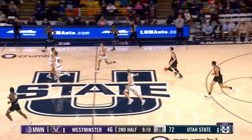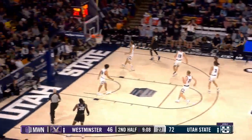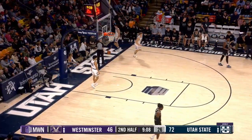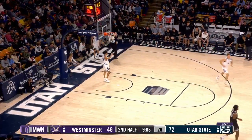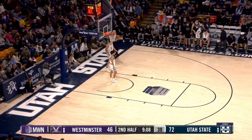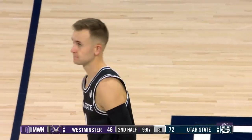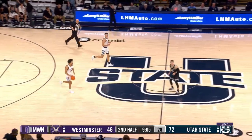Outlets it to Shulga. 72-46, and another bad pass. Shulga trying to slip it to Idle Rock, and Shulga comes up and goes, yeah, that's my bad. A little too careless. Slaps his chest, goes, yep. Yeah, just unnecessary. And there's a few things. Sometimes Max gets a little fancy with it.